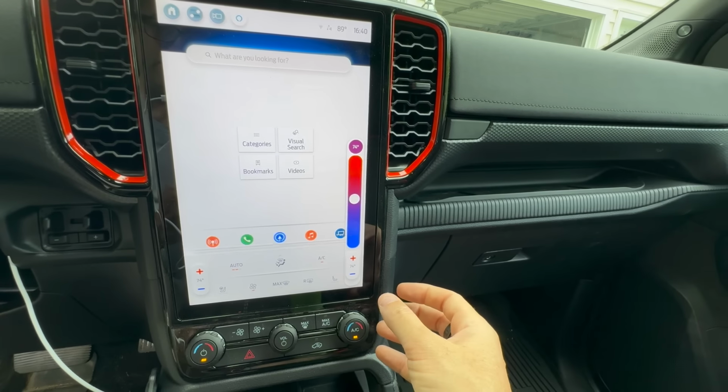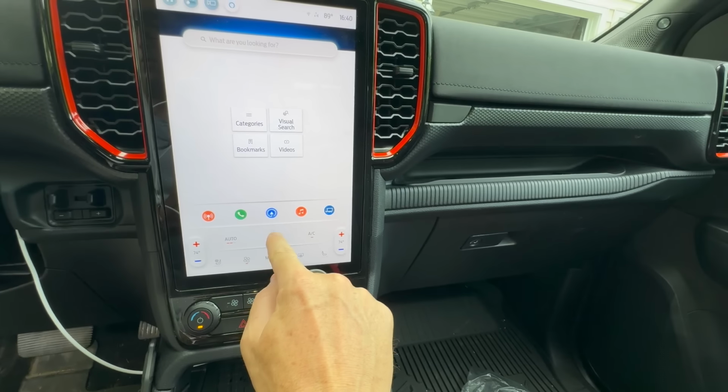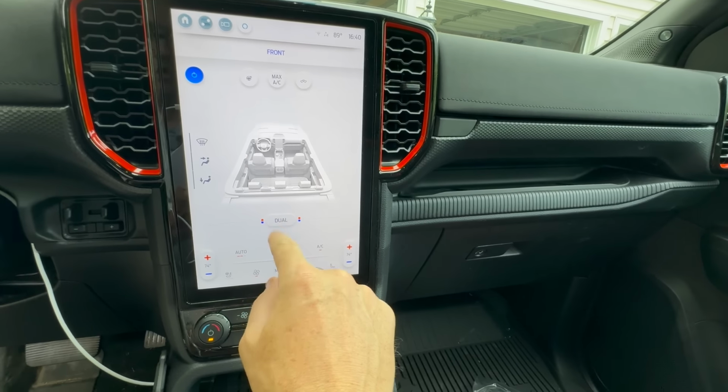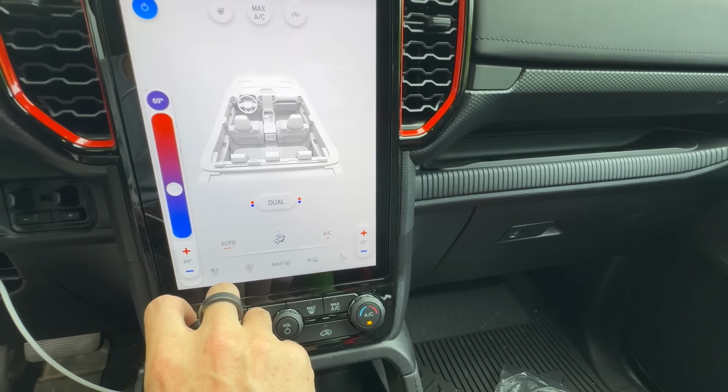I don't know why. Maybe it's just more efficient. In my mind, it makes a difference. But what you can do is just turn off dual. So now it's set to that. So anything I do on the driver's side changes the passenger side as well.